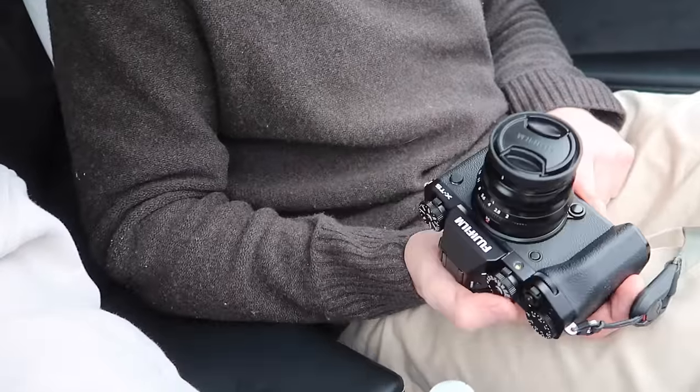Tom's picked up his new camera. What is it? If anyone's interested. Fujifilm. Yeah. Is that it? Just Fujifilm X-T5. But yeah, so we're gonna head there now.